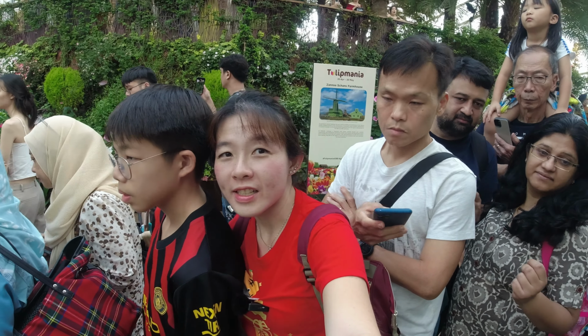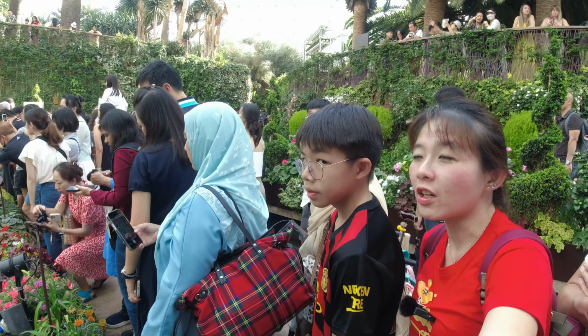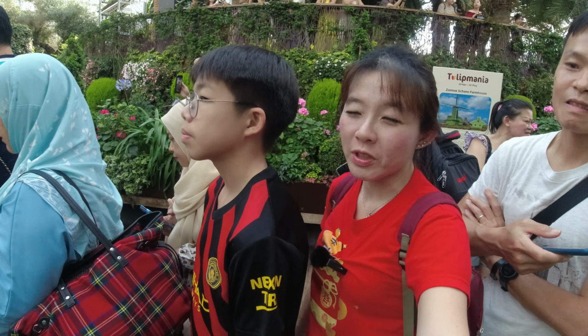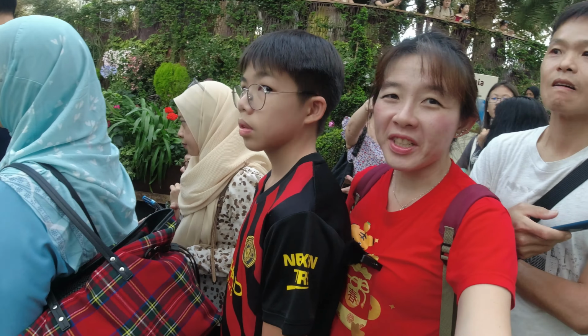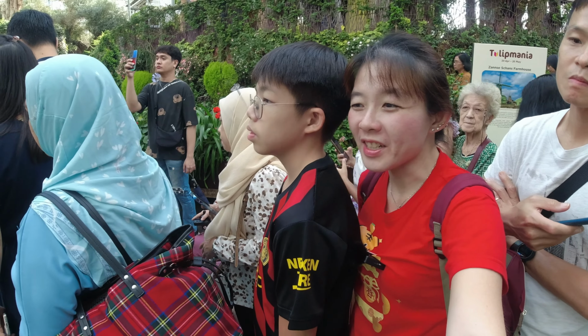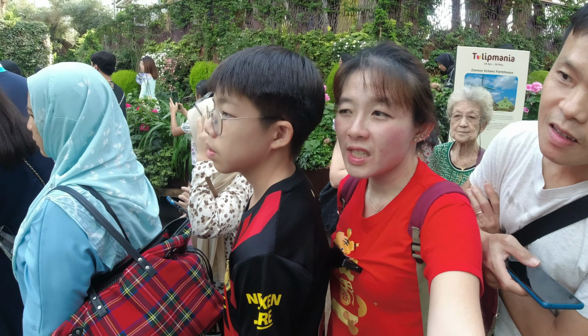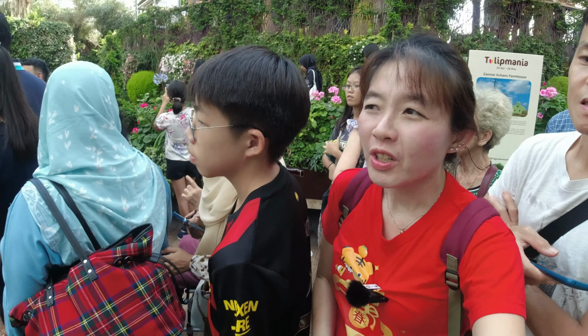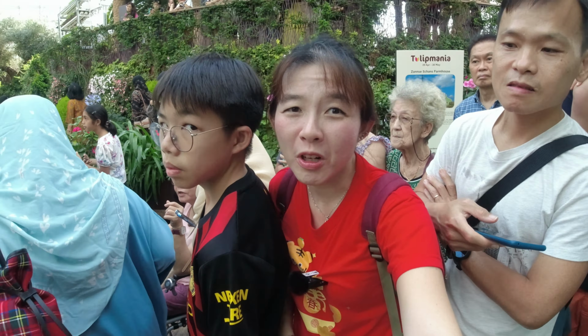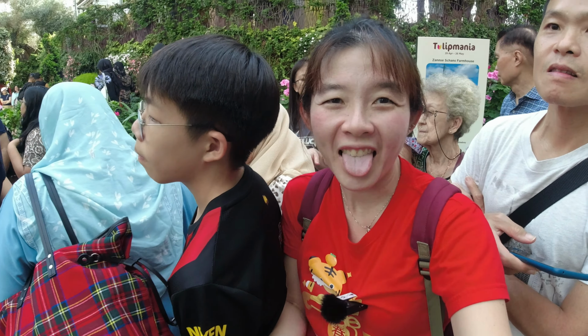It's so crowded, there's a queue to move down the stretch of tulips, because all the pretty flowers are there. And everybody is not moving. So first time that there's actually a queue in this place to see. So I guess tulips are very popular. Oh, but seriously, no joke. Or maybe it's just too hot. Everybody wants to come here and blow a fan.